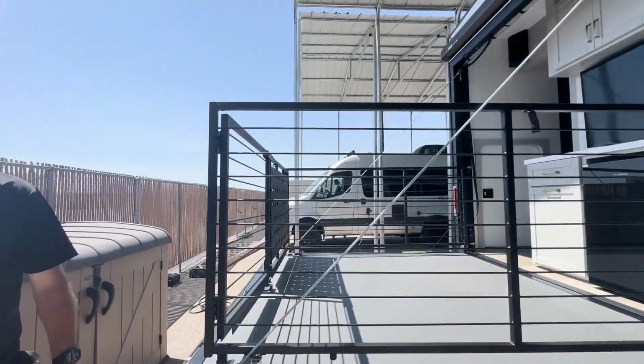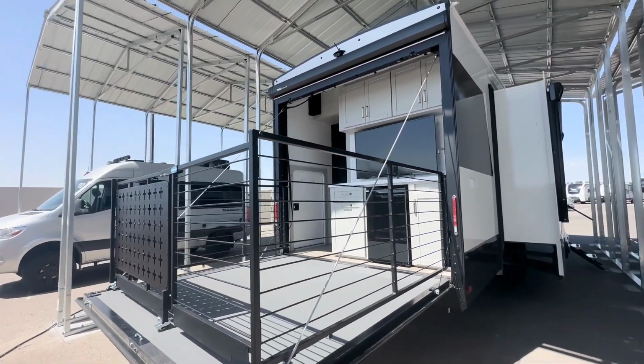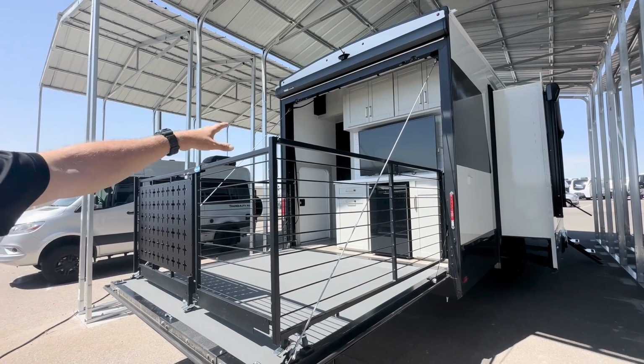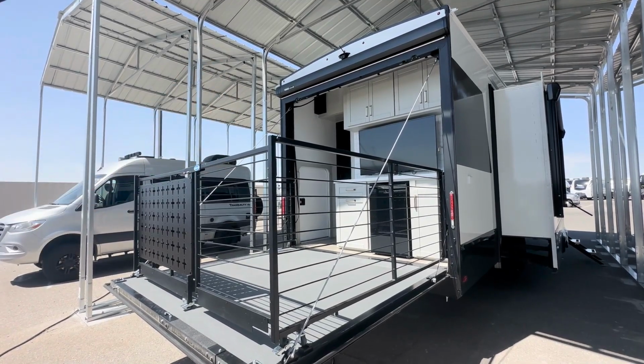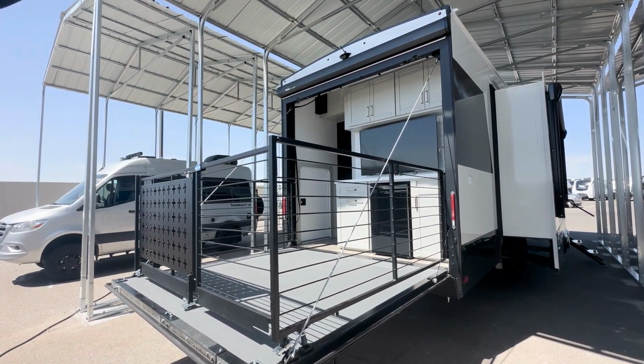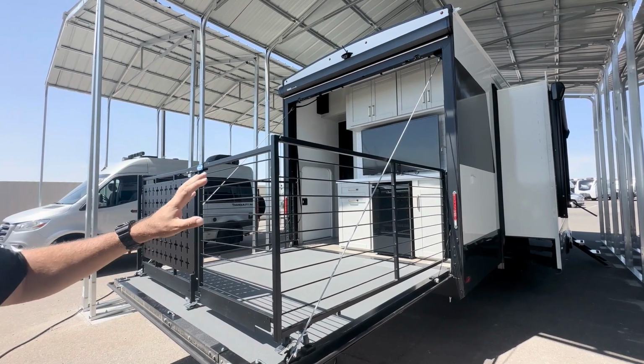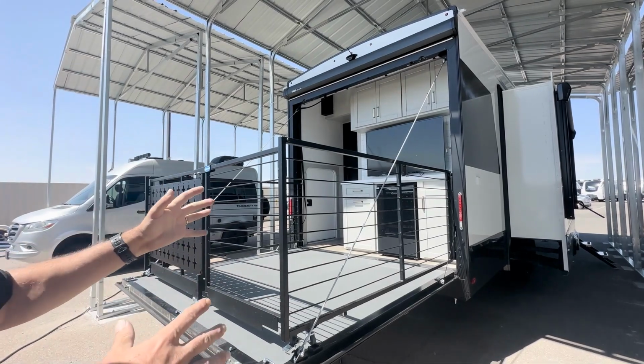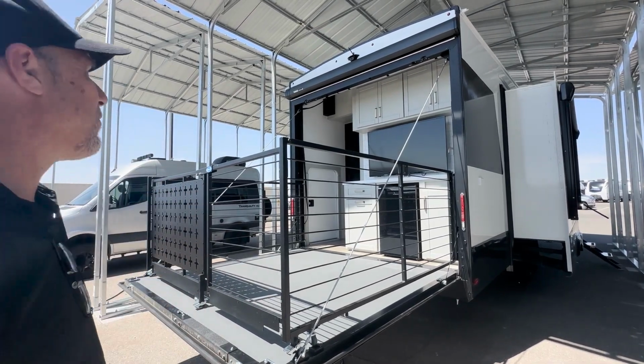Now, when we get around to the back, driving down the road, you think it's a toy hauler, but it is not. This is an outdoor patio, party, outdoor kitchen kind of area. It is not a toy hauler, but they're using that sort of toy hauler door, if you will, to create a back porch and an extra living area, which is really neat.